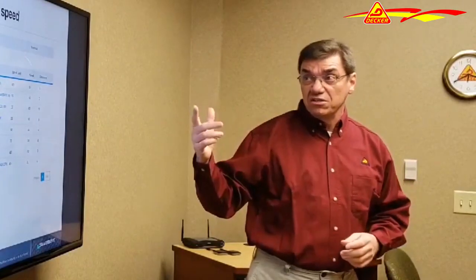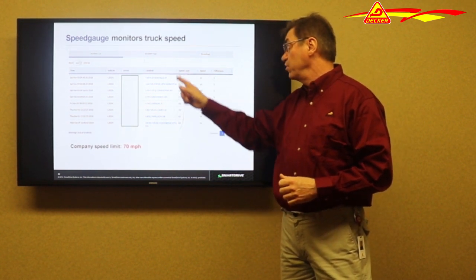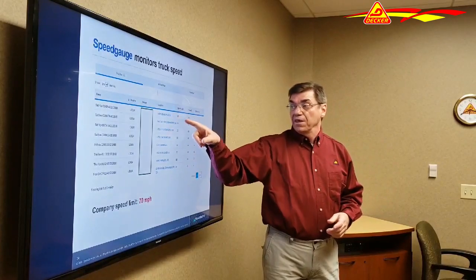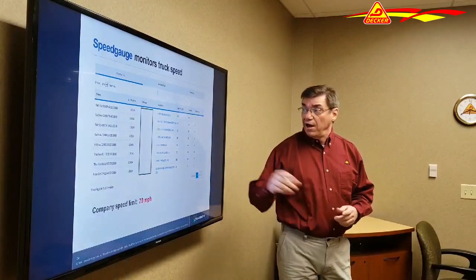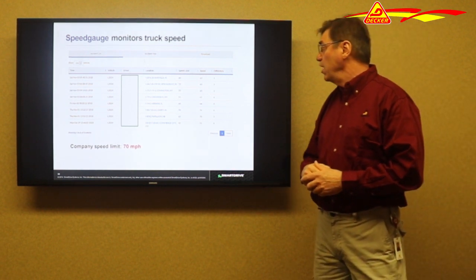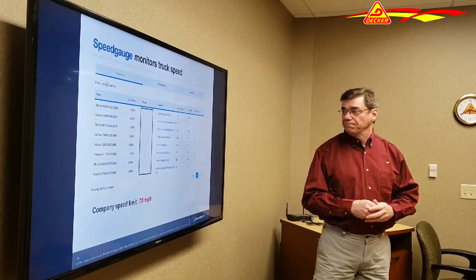So we use this system, Speed Gauge. It's based on GPS and the computer on your truck. The speed limit right here comes from the database that they have with the location right here, and then the speed of the truck and the difference right here. So we know exactly when, where, and by how much the speed was exceeded. Again, we use that as a tool to teach or to coach drivers on how to curb their speeding events.